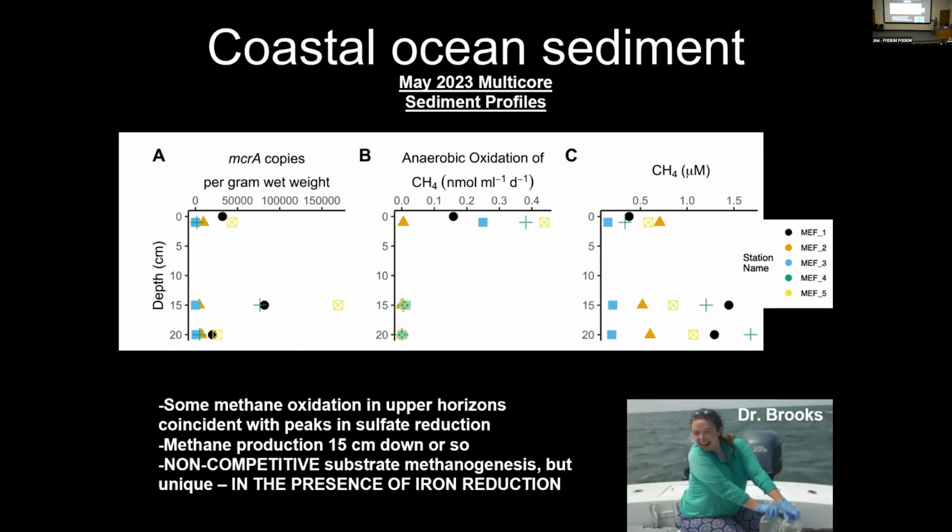My postdoc is here today, Dr. Chiquita Brooks. You can ask her about this. This gives you a little preview of what she's into right now. We're looking at mcrA copies. This is a functional gene that's responsible for methanogenesis or methanotrophy. It can kind of go either way. We have the benefit of actually having these radiotracer rates, so we can further distinguish that, hopefully. And you'll see the gene copies go up to 10 to the 5th, which is also not a slacker number. And it's corresponding with where we actually see no methane oxidation. So this is a unique situation where you have non-competitive methanogenesis occurring in an iron-rich sediment.